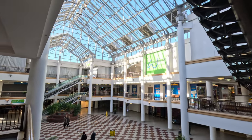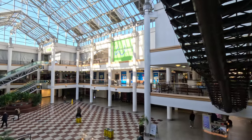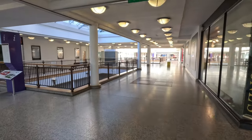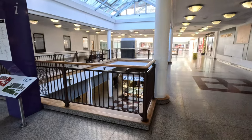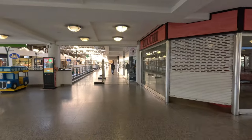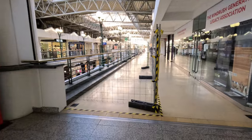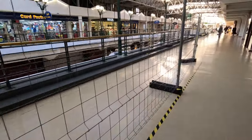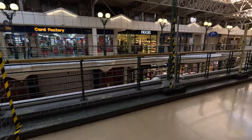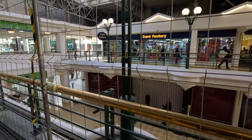I'm not quite sure what's even going on over there. It suggests there's some sort of work going on behind those screens. I don't know. So the NatWest that was over there closed this year, or last year, I lose track. And then we've got some other protective thing happening here. Is it just being fenced off because it's dangerous, but there's nothing actually going on? It's really not clear.